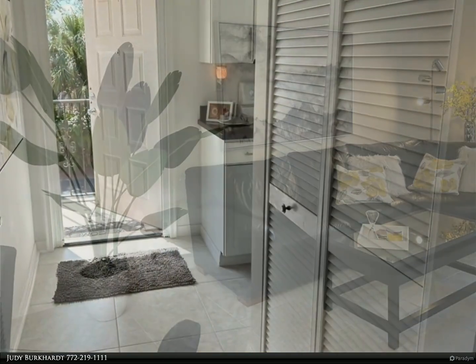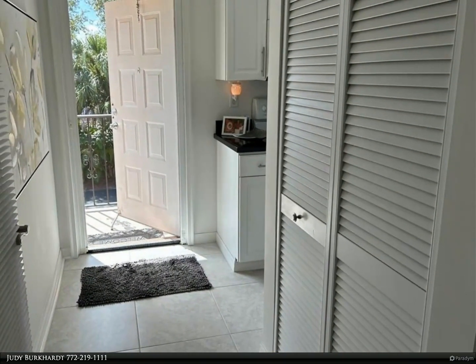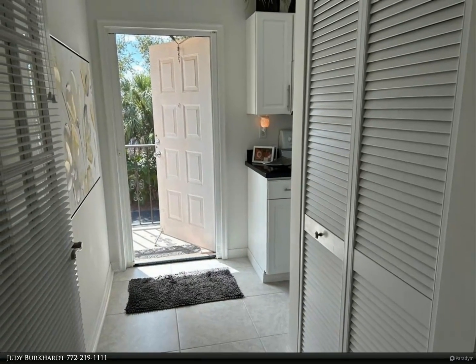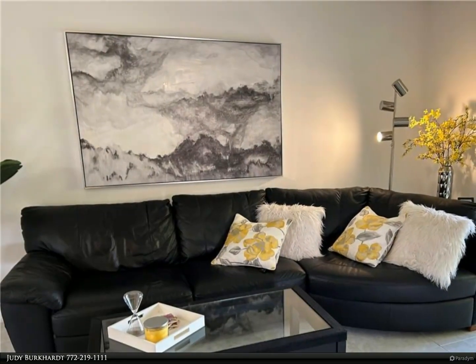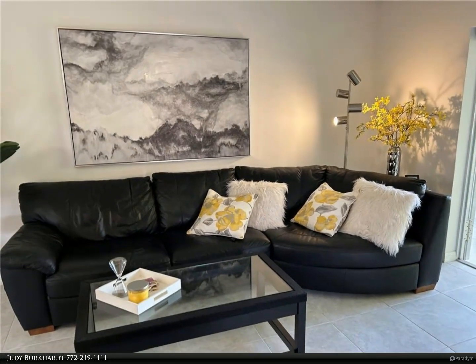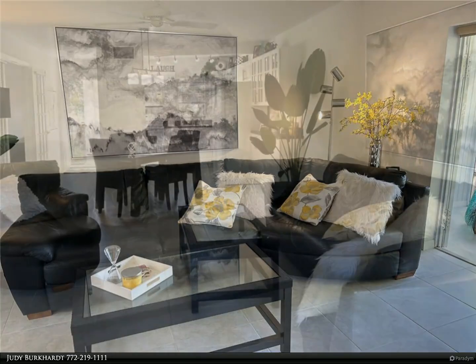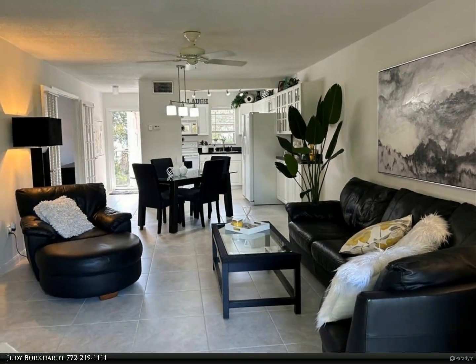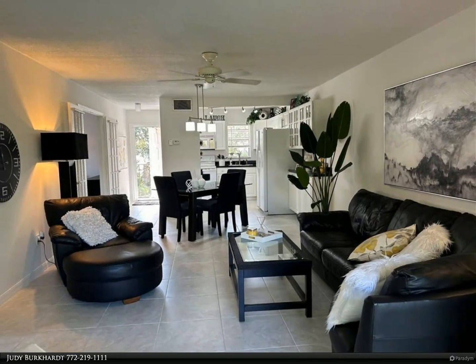This condo shows like a model and is being sold furnished with a few exclusions. You will love it. Updated unit with tile throughout. Remodeled kitchen with black granite and white cabinets that flows into an open dining area. There are French doors, hurricane rated, that open to the screened balcony so you can enjoy the breezes and tropical setting, plus a storage closet.